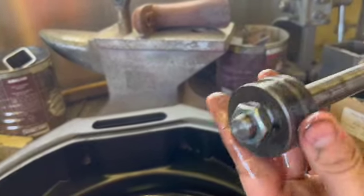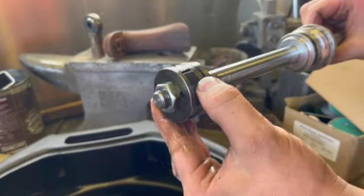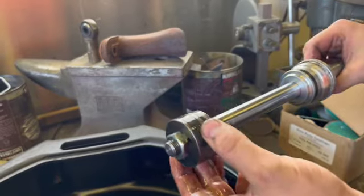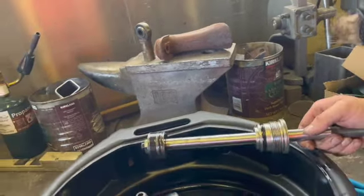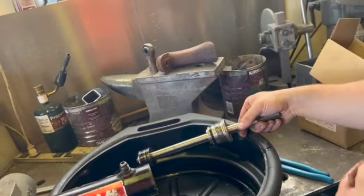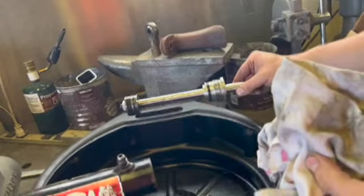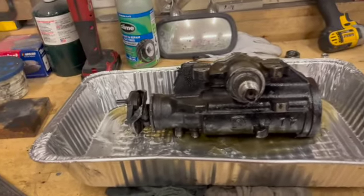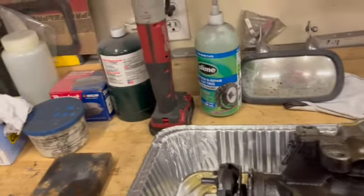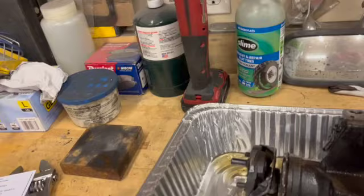After examining the ram, it was pretty evident that the issue was not in the ram. So we're going to reassemble this, reinstall it, and then we're going to tear into the power steering box itself, see what's going on in there. We're going to pull this thing apart again. I know that sounds crazy to some people. Why not just go buy a new one?